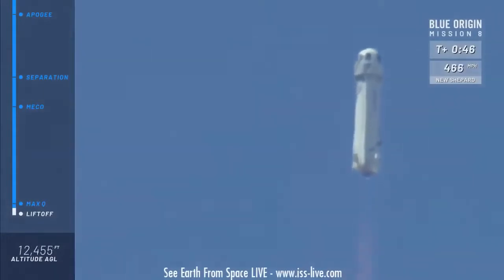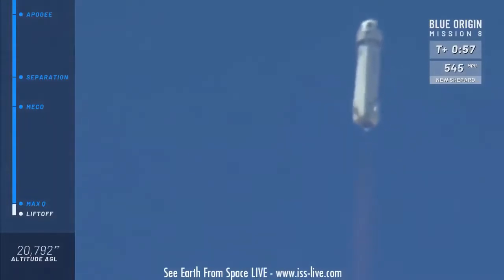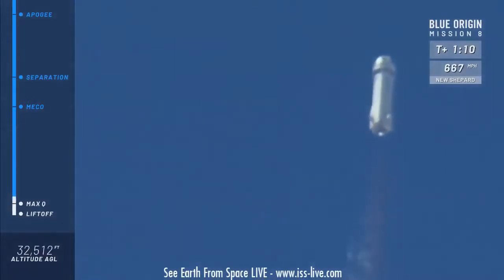All right, our first milestone here, as you can see on the left side of your screen, we're going to hit max Q. That's the point where aerodynamic stresses on the vehicle are at its maximum. Max Q confirmed. You can also follow along on the top right of your screen. Watch New Shepard as she gains speed towards our maximum apogee altitude of 350,000 feet today.